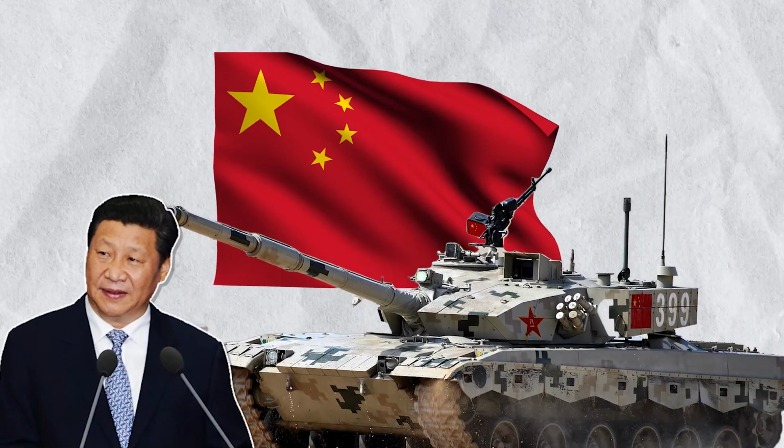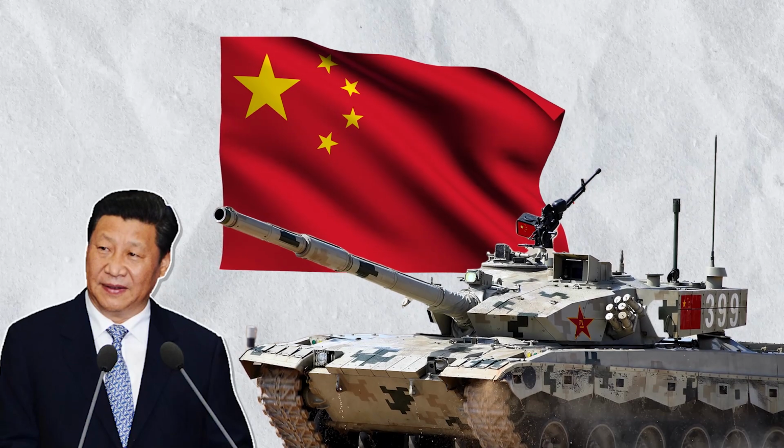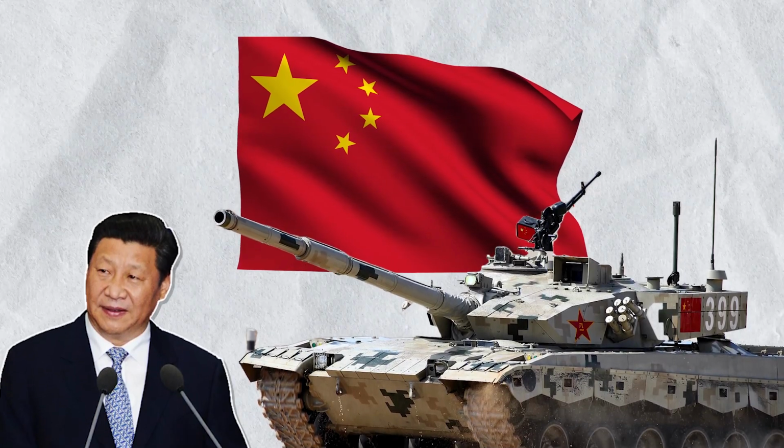The ZTZ-96, also known as the Type 96, is widely regarded as China's first modern MBT and was one of the PLA's most ambitious projects in the 1990s. Here's how the ZTZ-96 compares to its rivals and what China is doing to keep it viable for years to come.